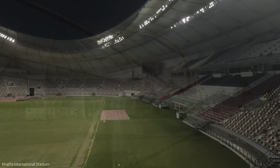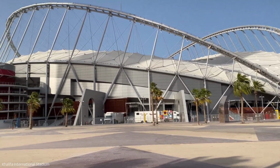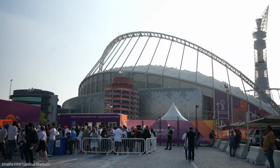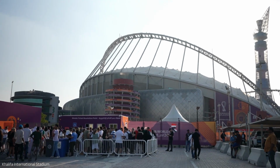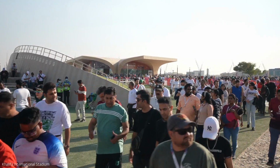It has hosted major events like the Asian Games, AFC Asian Cup, and IAAF World Athletics Championships. With its distinctive dual-arch design and world-class facilities, Khalifa International Stadium stands as a symbol of Qatar's commitment to sports excellence.